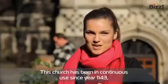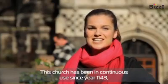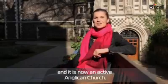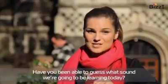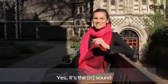This church has been in continuous use since the year 1143, and it is now an active Anglican church. Have you been able to guess what sound we're going to be learning today? Yes, it's the N sound.